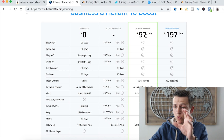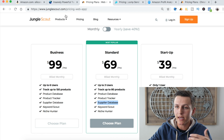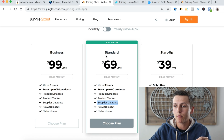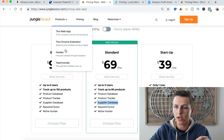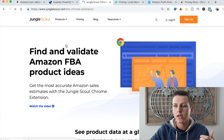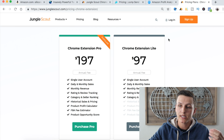So right now we have the $69 plan right here and the $97 plan, but we're just scratching the tip of the iceberg. Now let's go and compare the Chrome extension. So right here, the Chrome extension, and we'll compare the pricing plans of the Jungle Scout Chrome extension versus the Helium 10 Chrome extension.